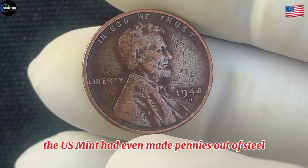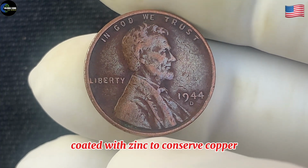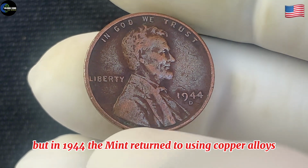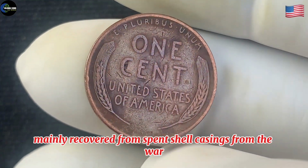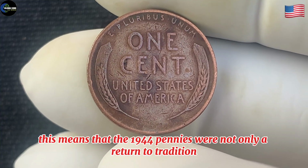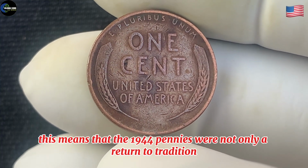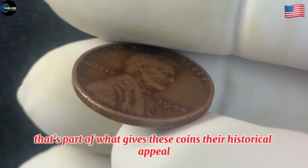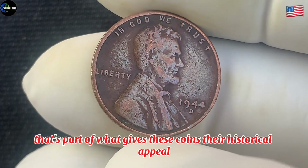The Mint had even made pennies out of steel coated with zinc to conserve copper. But in 1944, the mint returned to using copper alloys, mainly recovered from spent shell casings from the war. This means that the 1944 pennies were not only a return to tradition but also a reflection of a country united in purpose. That's part of what gives these coins their historical appeal.